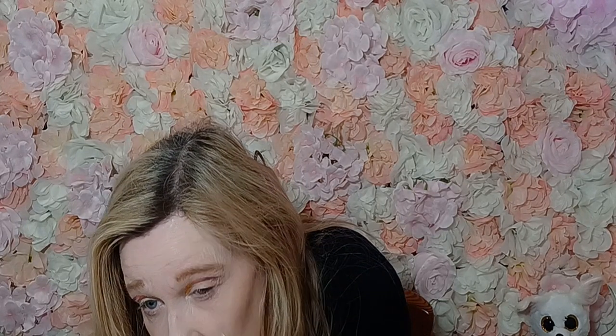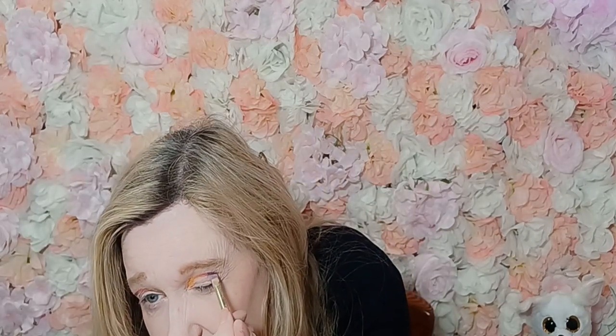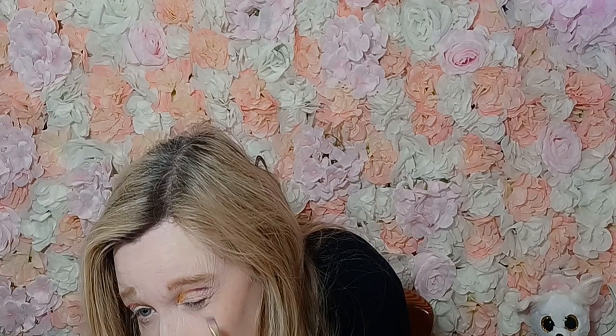Let's see if I could just... Yeah, do you know what? I'm just going to put that purple shade over the top of that, like so. That's better. It was just too similar to that first shade that we used. Yeah, that's better. And then I think we will go into the blue one.